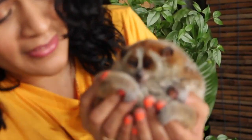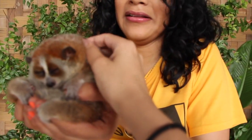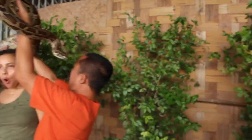Moments later. Oh, I like you. Oh, it's so cute! Oh, look how cute! Cannot. I'm holding a lemur. Oh, let me touch it. Stand by. I'm in love. Oh my god, record her.